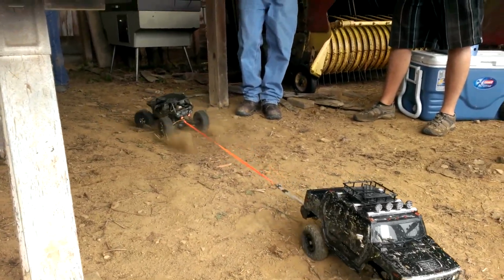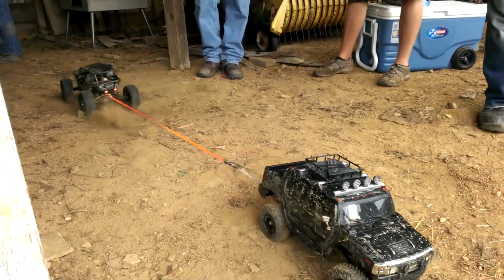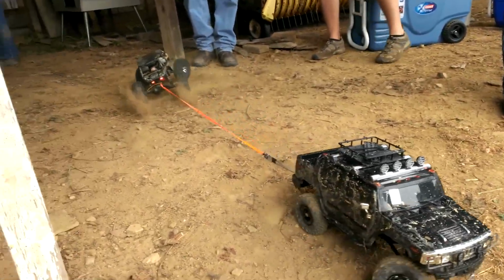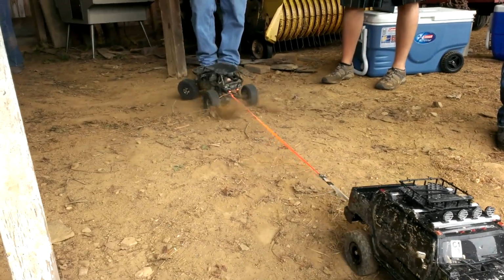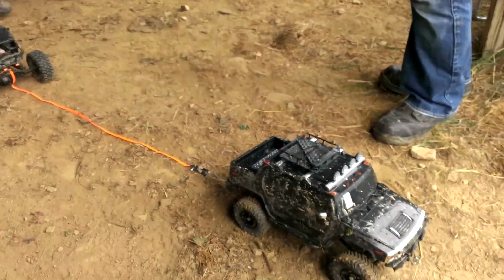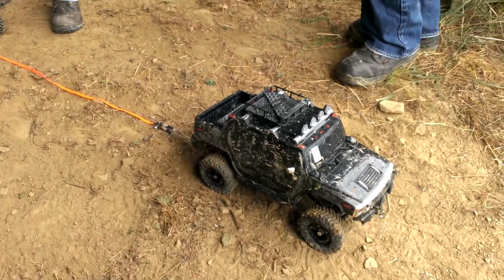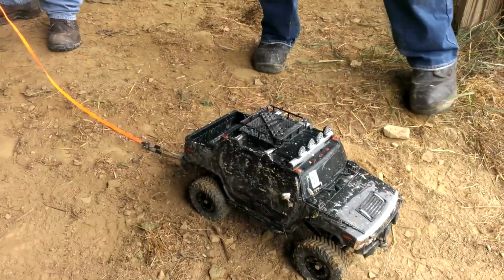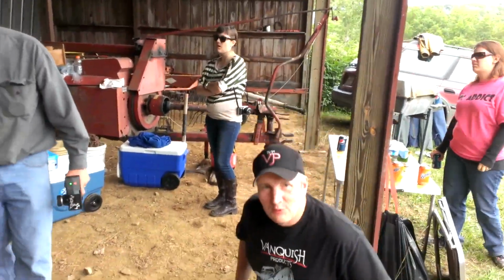Those ripsaws got nothing on you. Come on, you're doing it. Work it. Work it. Oh, he's almost there. And there's the line. No doubt about it. Wow. The little Hummer that could. Is it smoking right now? Oh, I'm sure it probably is. I like that throwaway ring.